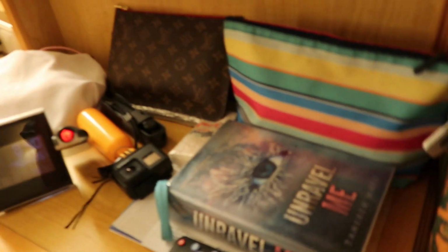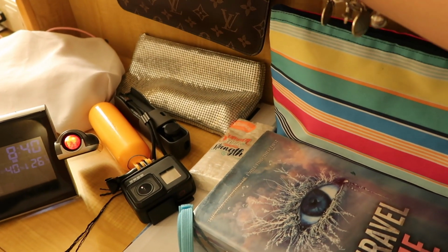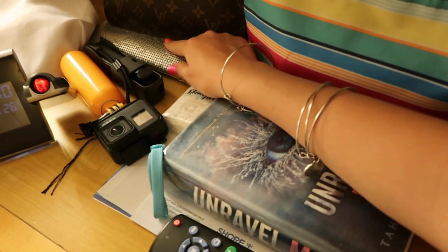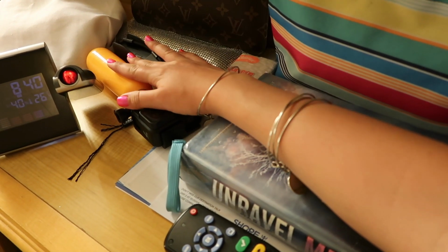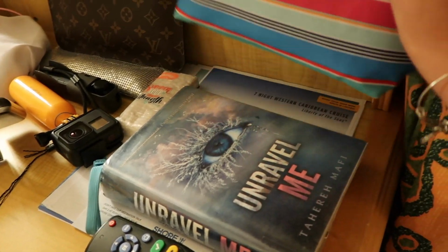And then right here is a bunch of my stuff. Right over here I have two different clutches, just depending on if I'm wearing tan heels, then I'll bring this one, and if I'm wearing silver ones, then I bring this one. A few of my cameras are right here to use. This is a book I'm reading right now, and then this is my camera bag.